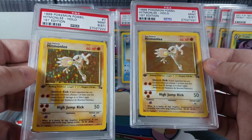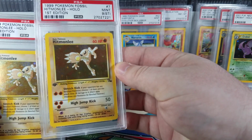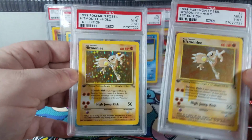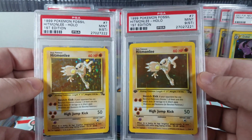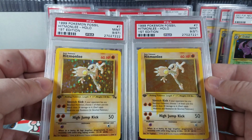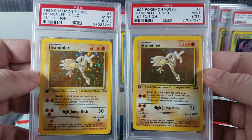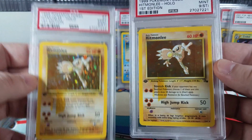And this card actually barely looks holo. The one on the right, you can barely see the holo. You guys see that? It's the same angle in the light. You can barely see the holo. That's kind of crazy. It's almost like a double error, because there's a guy on Instagram that collects these errors where there is an error on Fossil where it's barely holo. And so this is like a double error here on the right. I just noticed that. I had no idea. Yeah, but that's so cool.